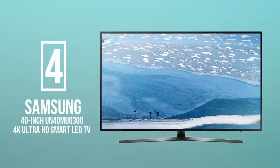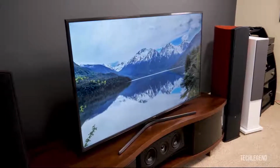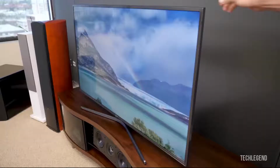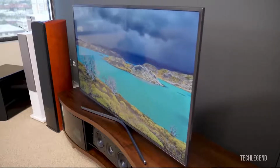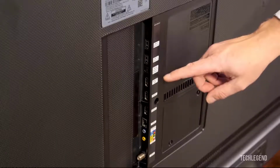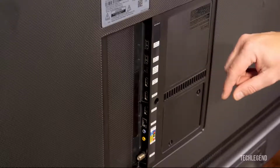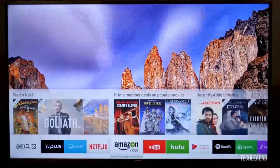In number 4 on the list, we have the Samsung UN40KU6340-inch 4K Ultra HD Smart LED TV. Right now it's time for my Samsung UN40KU6300 review, which is probably the best 4K TV under $500 you can get right now. It may not have the amazing features of $1,000 4K TVs, but it does combine above average elements and great technical details. So judging after its price, it's the best choice you can make if you need a low budget but still professional 4K TV.